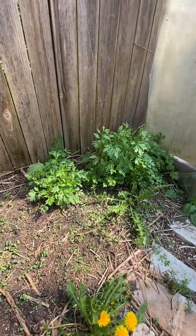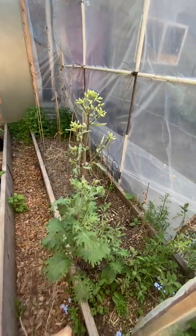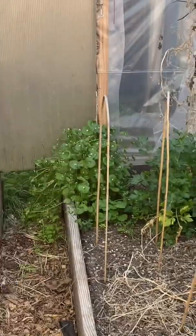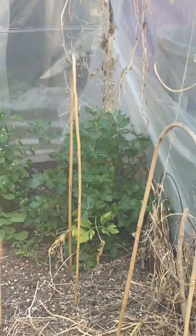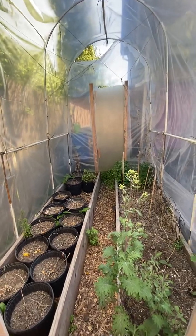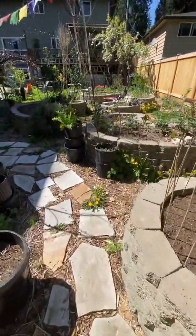Got some more mugwort. The polytunnel needs a bit of work. Russian kale, sage. Over here is miner's lettuce. Delicate, beautiful, delicious little plant. And more lovage here. So that's cool. Yep, it needs a little bit of love. We'll get to that later. That's what's happening at the Mugwort Manor.